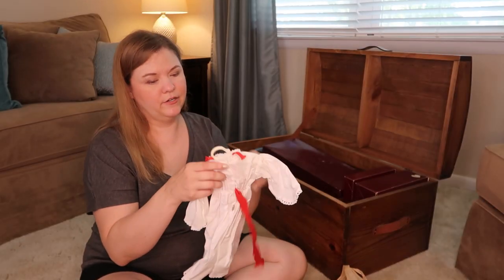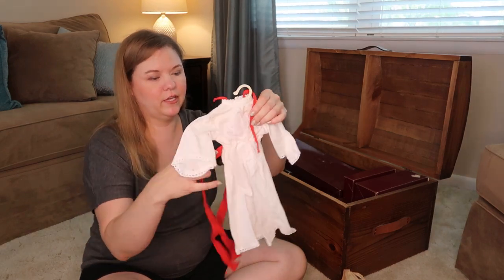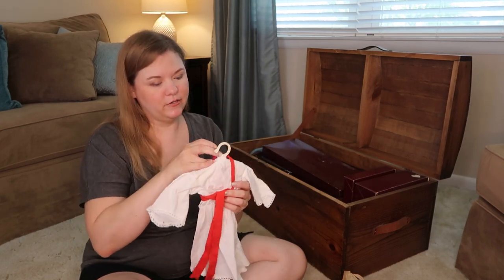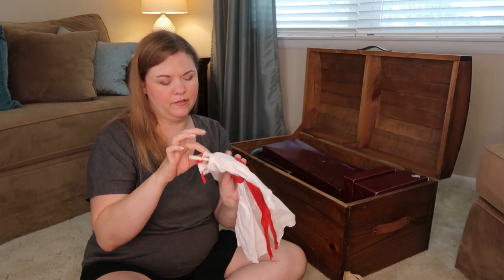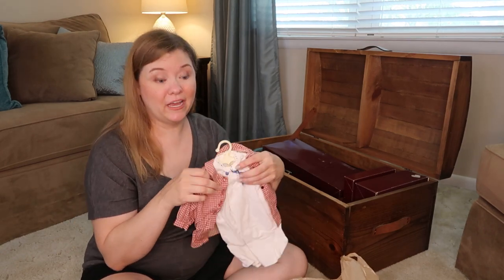All right, now here is her St. Lucia outfit that I mentioned several times. So it's just a white gown, sort of like a nightgown looking thing, and it has connected to it this red sash that I guess would be tied. And then I also have stored here with it this red, probably two ribbons that would go on her braids. It's to tie the ends of her braids. And then this would be her nightgown outfit.